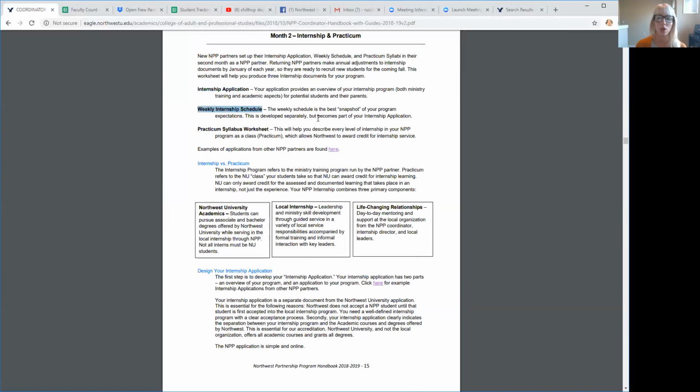The intern wants to know if they're going to be expected to be at the church on Tuesdays, Thursdays. Do you have a program Monday, Wednesday, Friday, and Sunday? Are they really only coming Sunday and some evenings for studying? So if you lay out your schedule of what you're going to be expecting, what items are required and which ones are optional, that would be good for the students to know.